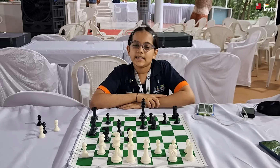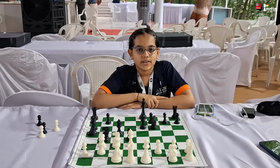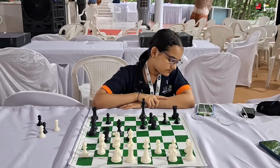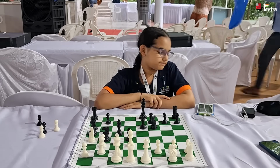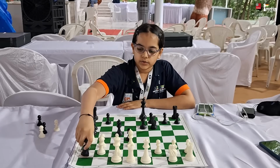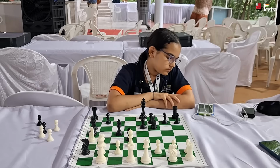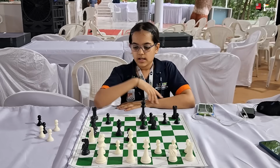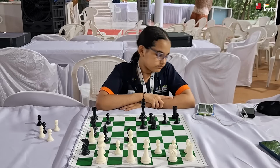position for white. Yeah, that's what I love the most about this game. My pieces were very coordinated. Okay. Now she played knight to a4. I continued with knight takes a2 check. She played king b1. Now I played bishop b4 again and attacked the queen.